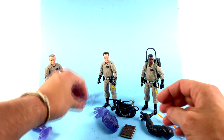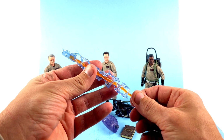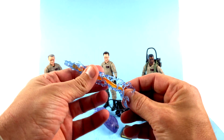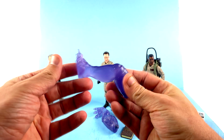He also does come with a Neutrona Wand blast effect, which again, I really like that. All of these do. I think that the original Winston came with one. So you kind of have 3 of them, but you got this little rubbery section around this other more rigid orange section. That's really cool. I like that as well. And then again, you come with the Build-A-Figure piece.